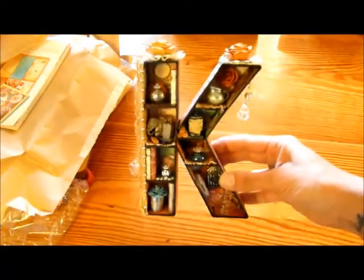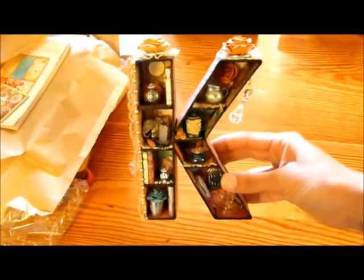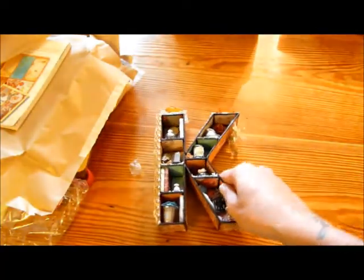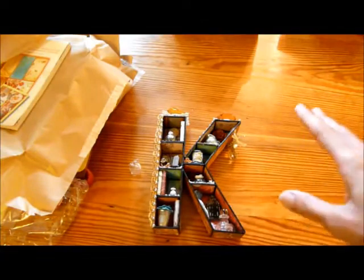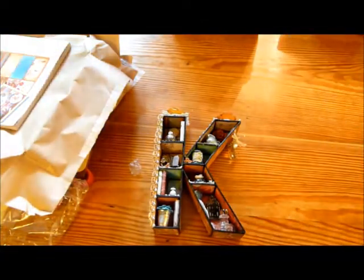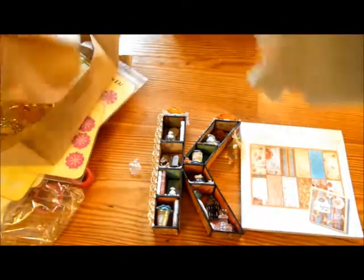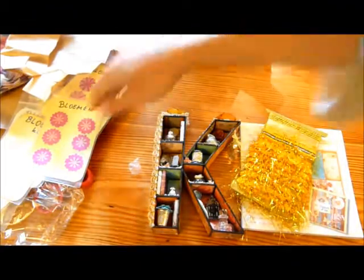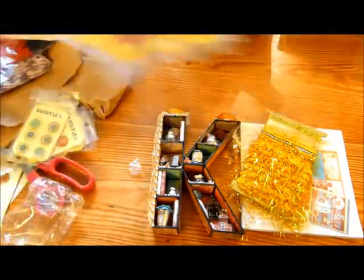So that is going to go on my desk with my others. That will now be my third K that will be displayed on my dresser. Thank you so, so much, Sara, for not only the challenge entry, but everything else that's gone with it as well. I mean, look at all this stuff she sent me. Just so, so much. So many lovely goodies. And I am so grateful. So thank you ever so much.